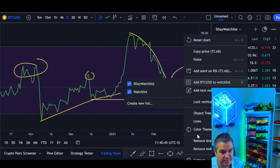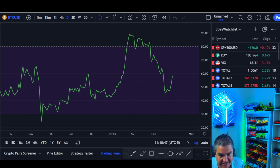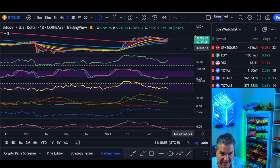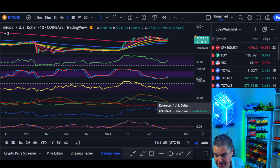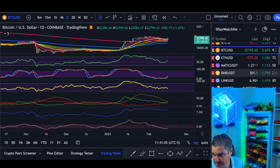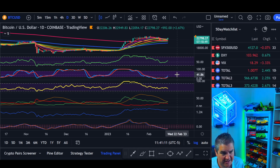Gain strength of the rest of the market as Bitcoin dominance is rising. The RSI is rising on Bitcoin. Bitcoin's likely going to be your, I don't want to say safe haven, but it's going to be a little bit more safe than altcoins for now. You can see Bitcoin rising about 2.5 to 3%, and altcoins kind of struggling to keep pace, right? So, anything else good?